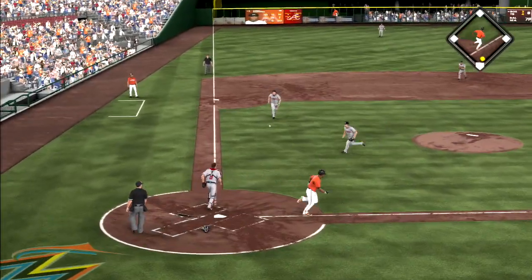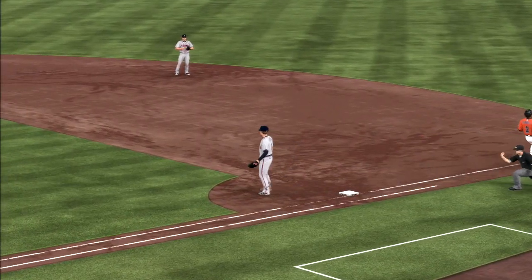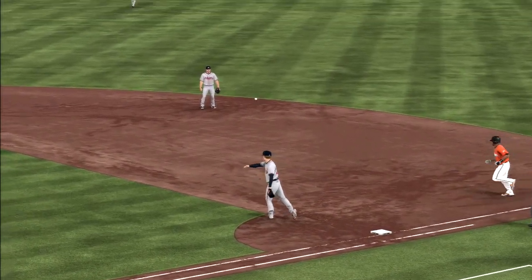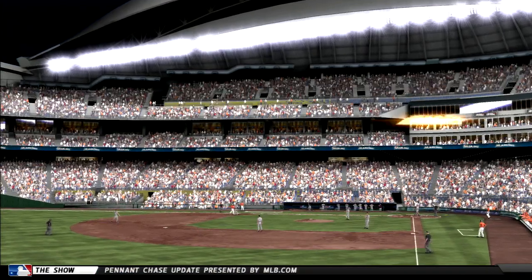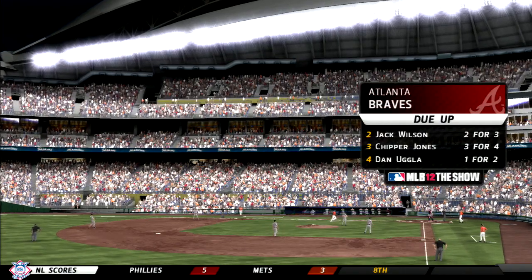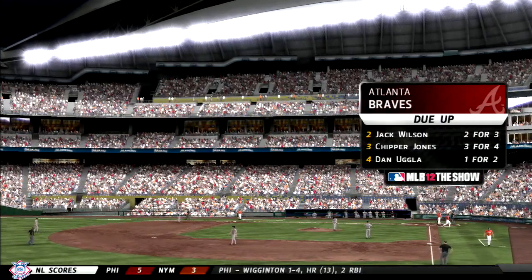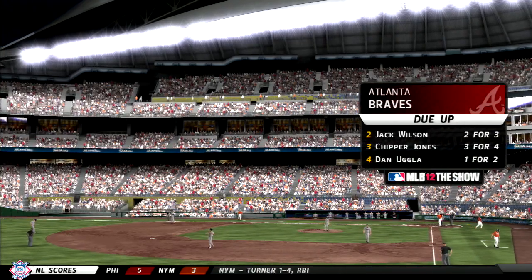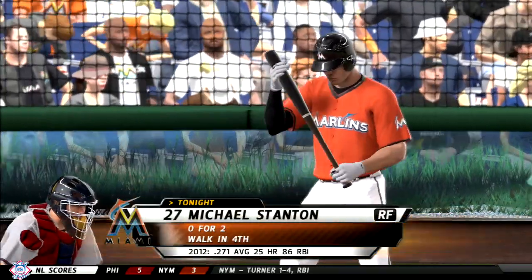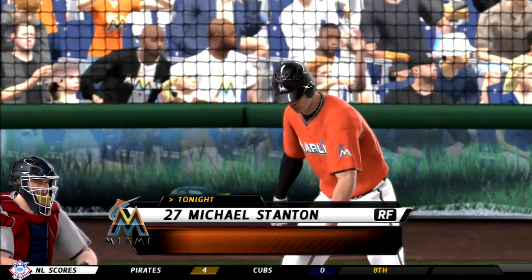Now a swing and a little tapper to the left of the mound. Throw in time as he's called out on a bang-bang play at first. And a look ahead at what's due up in the top of inning number 9. They're set up nicely as they'll have the 2, 3, and 4 hitters needing just a run to tie. Mike Stanton will step in now, 0 for 2 to this point.